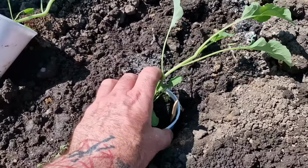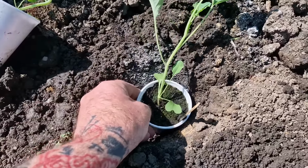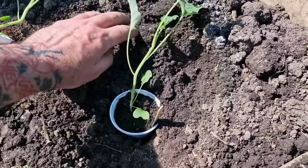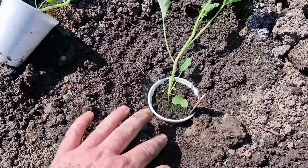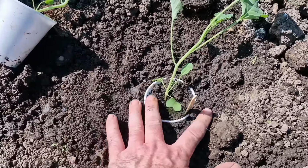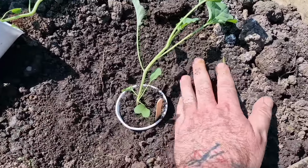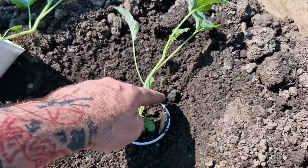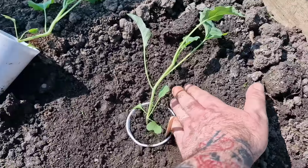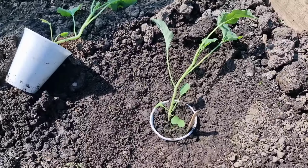Put the broccoli in, and then get the soil from around the edge that you've just dug out of the hole, and firm it down a bit so it's nice and level. Get it nice and compact, like I say, otherwise they'll not grow very well. I mean, I don't know if they'll grow very well now anyway, because it's getting late in the season, but might as well give them a try.